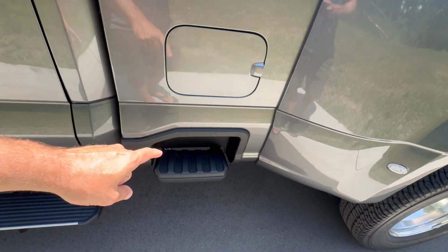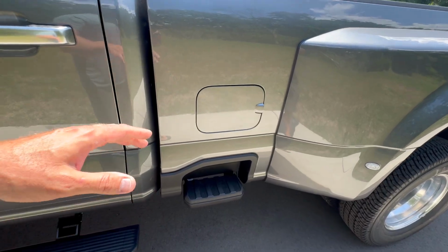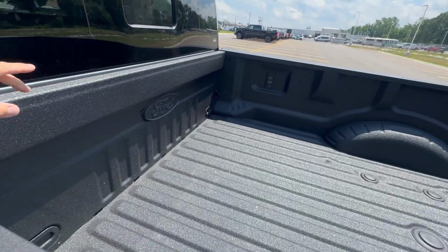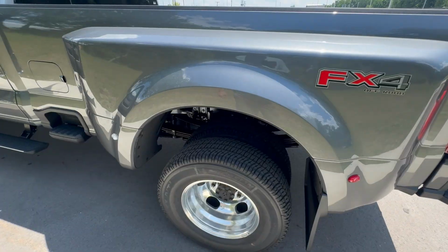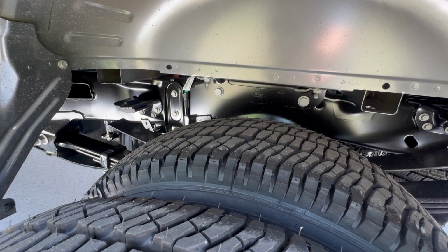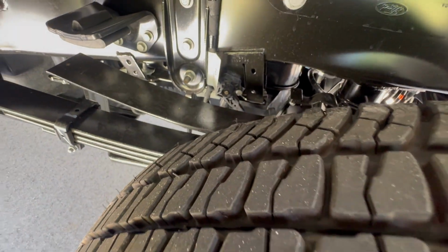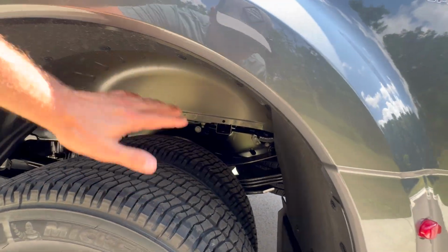I know some people don't like these steps. I'm a huge fan of them because these trucks are super tall to get into. They functionally work awesome. This truck here does have the fifth wheel prep and the spray in bed liner. Got the big boy dually system here with the huge overload springs. E-coated frame looks great. And I think you would see, yeah, you can see the ride height sensor right there. They're running felt liners, I notice, on this truck, but no inserts.